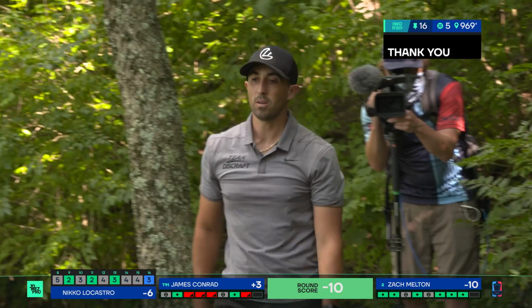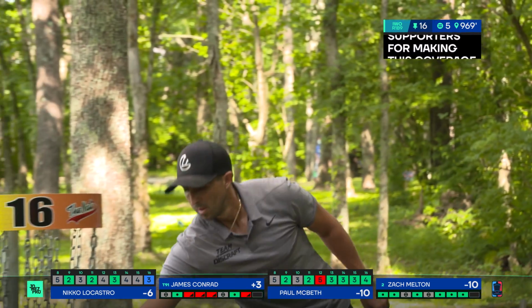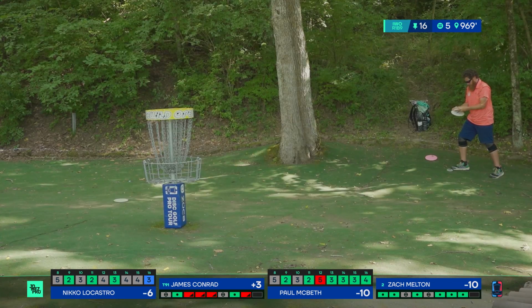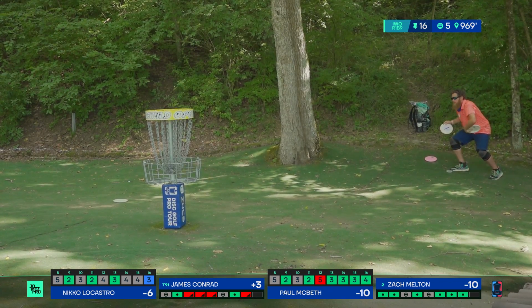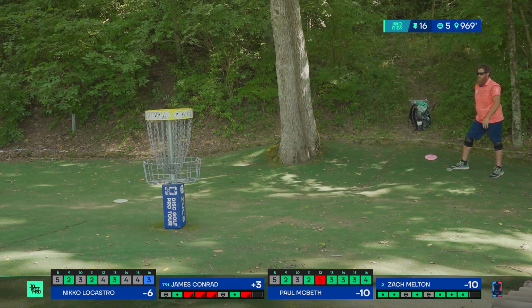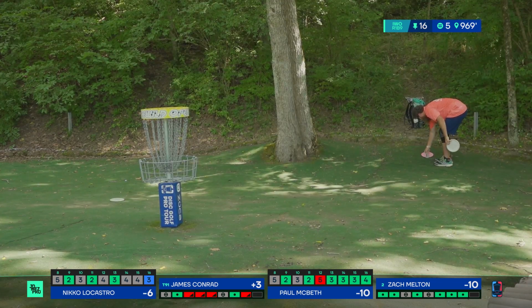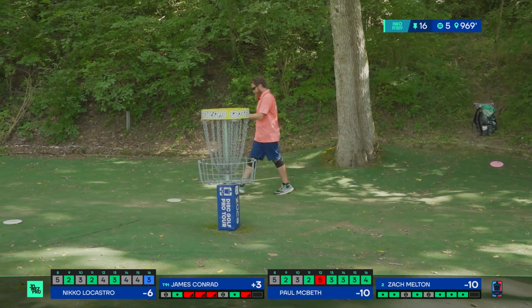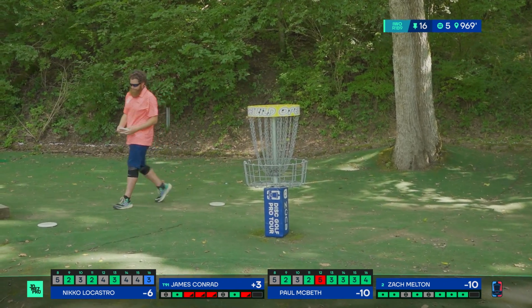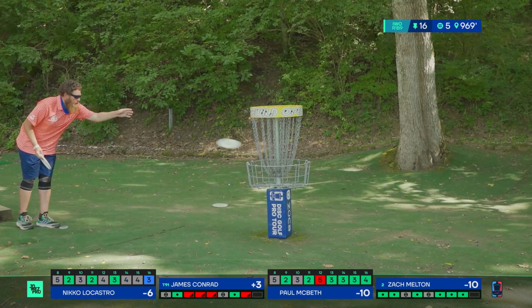Good catch. Yep, just a bit left of center. As Paul, with a bogey on his card, still two holes ago, he's 10 under. Oh, no. Yeah, that's not good, but when you're 10 under, you can leak a couple. Yeah, I guess. Certainly wishes he had that one back.